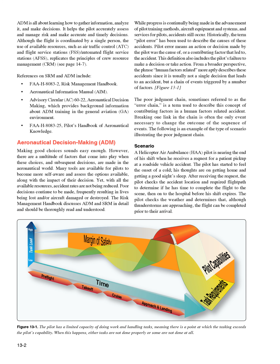From a broader perspective, the phrase human factors related more aptly describes these accidents, since it is usually not a single decision that leads to an accident, but a chain of events triggered by a number of factors. Figure 13.1, the poor judgment chain, sometimes referred to as the error chain, is a term used to describe this concept of contributing factors in a human factors-related accident. Breaking one link in the chain is often the only event necessary to change the outcome of the sequence of events. The following is an example of the type of scenario illustrating the poor judgment chain.